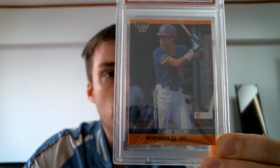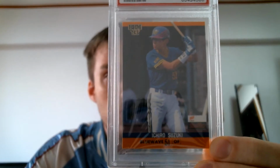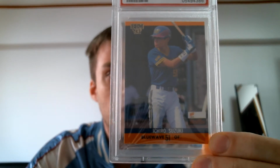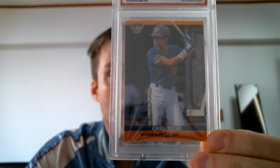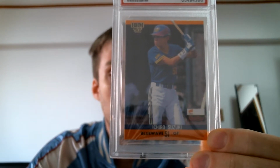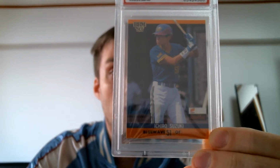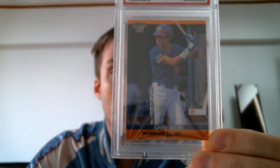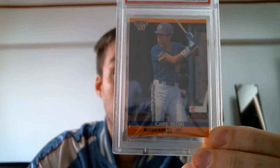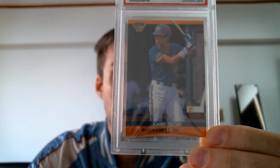So this one says, "Did you know?" And that's in English, by the way. Did you know? So as the fourth pick in the draft, Ichiro was in the Junior All-Star game, and in the 8th inning, as a pinch hitter, Ichiro hit the deciding home run and was named MVP. So that's pretty awesome. I bet you didn't know that.